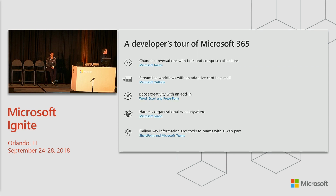All right, so that was a bit of our whirlwind tour of everything with Microsoft 365. I hope you took away 5 different things that you can go do to extend your applications. You can build bots to change human conversations. You can build adaptive cards. I think that one is my favorite because it really transforms how people work, even more dramatically than some of the other ways. You can create add-ins in Word to assist the creative process.